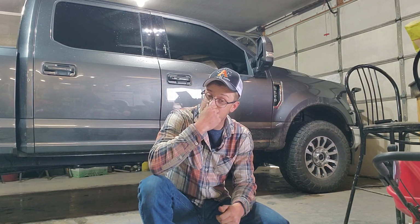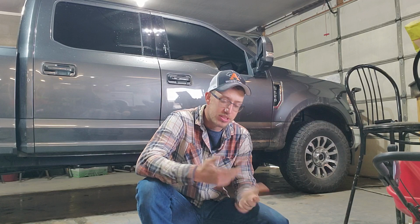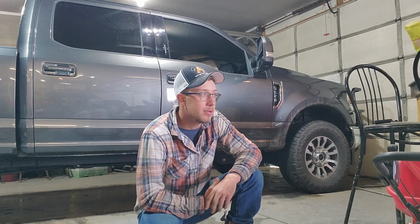With the high RPM valvetrain stuff, you don't see valve float like you used to. Valve springs are pretty good. You don't see people breaking valve springs. So I don't think that'll be a long term problem.